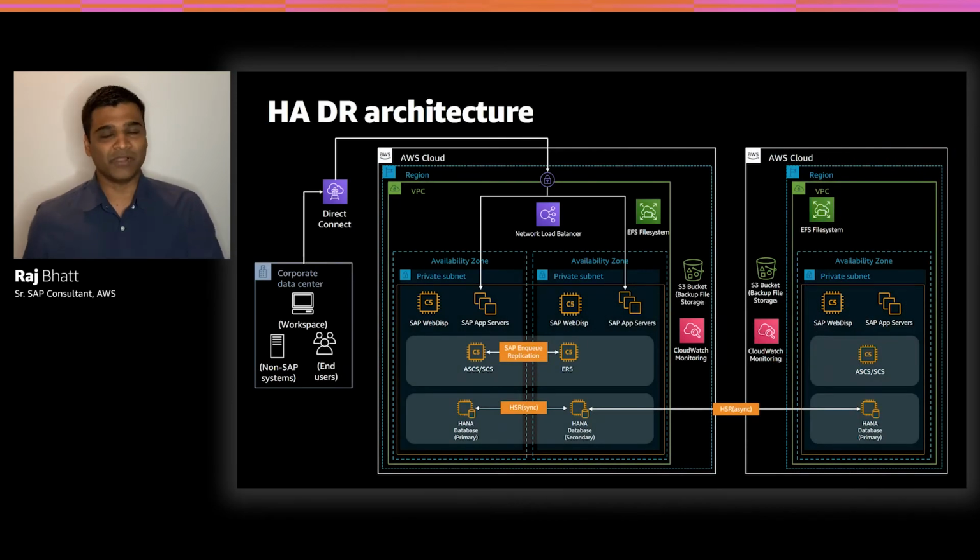Before we get into the compliance approach, I would like to share a reference architecture diagram around how BMS is leveraging different AWS services to support their different SAP applications. The bottom layer is the database layer, which is set up using 3-tier HANA system replication. They have 2 regions. Their primary region is built using multiple availability zones. Their SAP application is running on multiple availability zones, and they have HANA system replication set up between the databases.